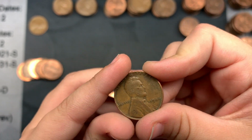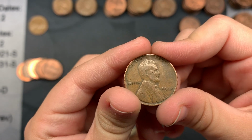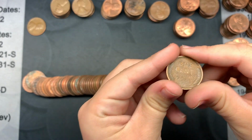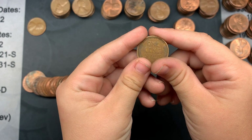1946. Awesome, and that's a Philadelphia, huh? No mint mark? All right. Found my sixth Wheatie in what was it? 37. In the 37th roll. That is great. Let's see what the date is.